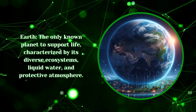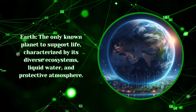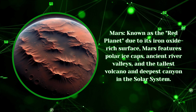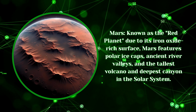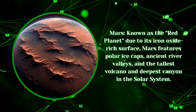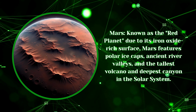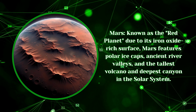Earth, the only known planet to support life, characterized by its diverse ecosystems, liquid water, and protective atmosphere. Mars, known as the Red Planet due to its iron oxide-rich surface, Mars features polar ice caps, ancient river valleys, and the tallest volcano and deepest canyon in the solar system.